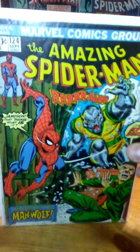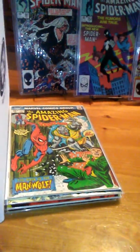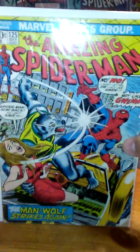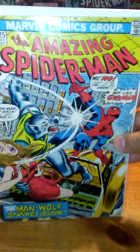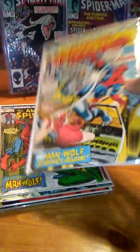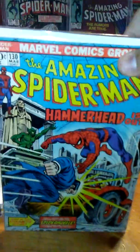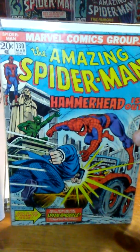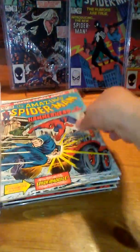Then we get into 124, first appearance of Man-Wolf. Jameson's son. Sorry for the spoiler. Then we got 125, battle with Man-Wolf continues. Pretty cool cover. Spidey getting whacked. Backhand. Then we got Spidey 130. Hammerhead's back, headbutting the Spider Buggy. Spider-Mobile.